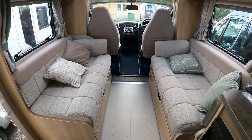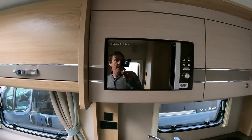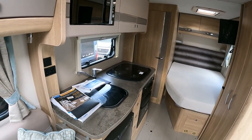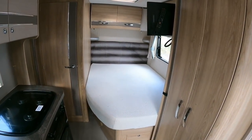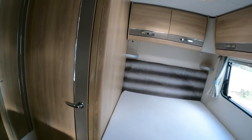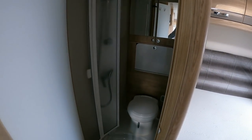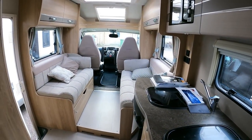So, dinette. Microwave, we've got the kitchen area, fixed bed, and then combined toilet washroom. Yeah, this is going to want to go clean.